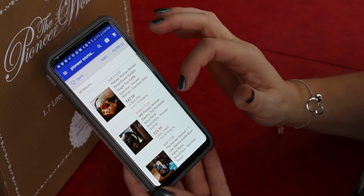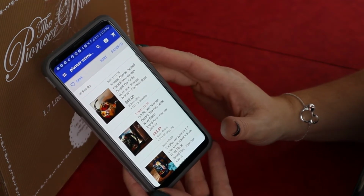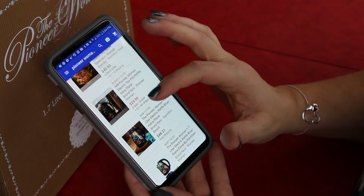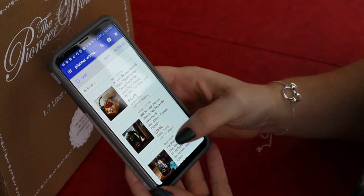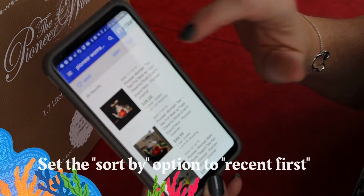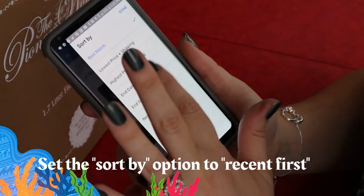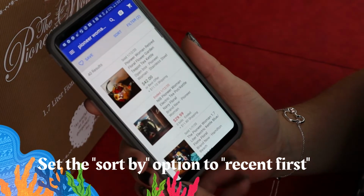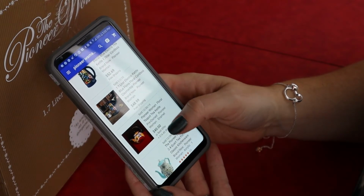Now, what we want to do, because eBay just kind of populates the list, they don't really go by any specifics. It's like best match and all that stuff. So you want to go to the sort by option and select recent first, because we want to see what it's going for right now, recently. We want the trends for now, not from like 3 months ago.